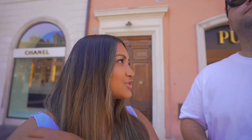Right next to the Spanish Steps is Piazza di Spagna, and a piazza is just like a marketplace or a square, and I know they have a lot of them in Rome. They all have different names and they're all so stunning, and I think the last time I was here my favorite one was Piazza Navona because that was close to where I was studying for the 2 weeks, and there's really good gelato over there. Should we find somewhere to eat?